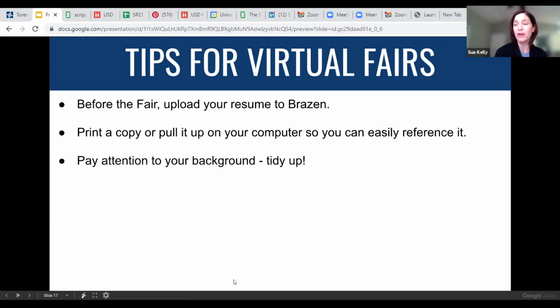Pay attention to your background. All the chats start off as texting, but the employer or recruiter may ask if you want to do a video chat. If that's the case, just make sure before that your background is tidy.